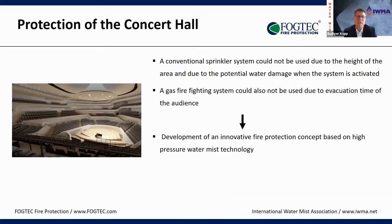Why is it so? You see here a photo of the area. This concert hall has a great height of 25 meters. So it was impossible to install a ceiling mounted system with glass bulb operated nozzles of a conventional sprinkler system. This would never have worked. This would never have activated in the specific area where a potential fire would have started.